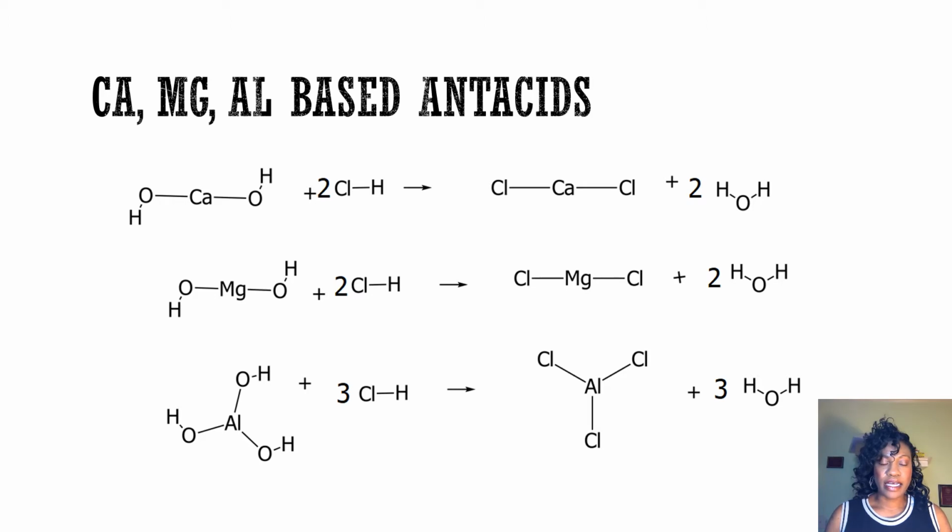Here are calcium, magnesium, and aluminum-based antacid reactions. So you have calcium hydroxide that reacts with 2 moles of hydrochloric acid to give you calcium chloride and water. You also have magnesium hydroxide that reacts with 2 moles of hydrochloric acid to give you magnesium chloride and water. Aluminum hydroxide reacts with 3 moles of hydrochloric acid and gives you aluminum chloride and water as well.